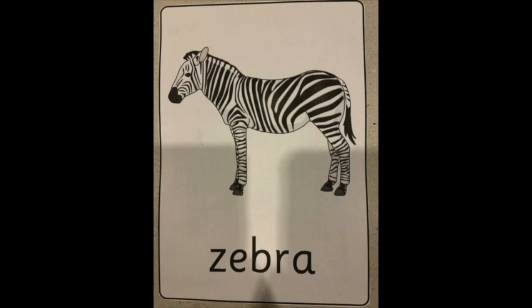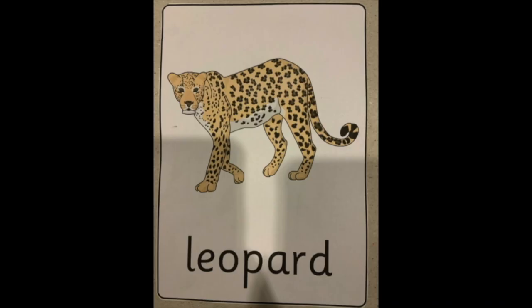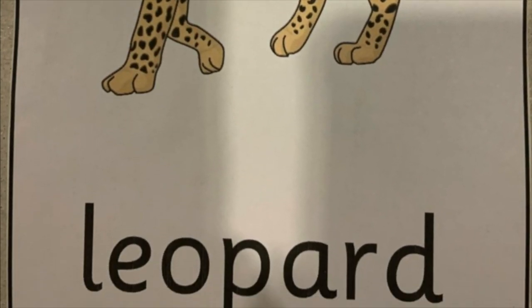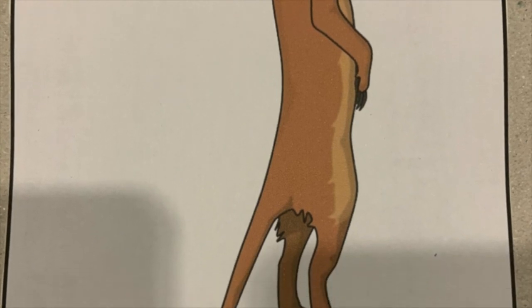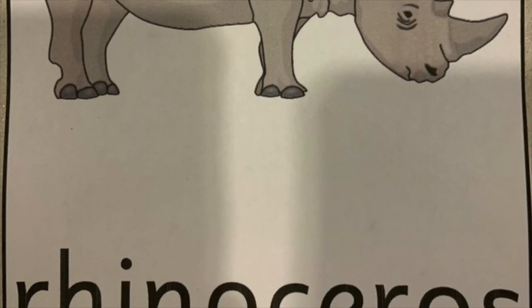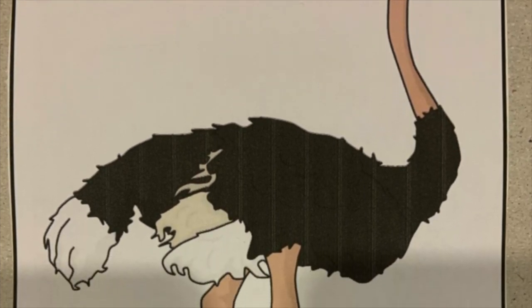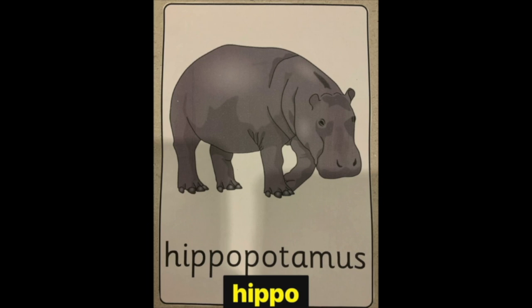Next, zebra. This is the sound of zebra. Leopard. This is the sound of a leopard. Next, meerkat. A meerkat makes this sound. Rhinoceros. Next, ostrich. Hippopotamus, or simply hippo. And it sounds like this.